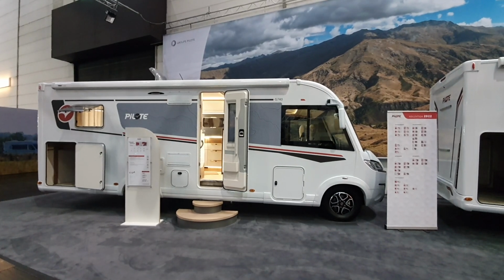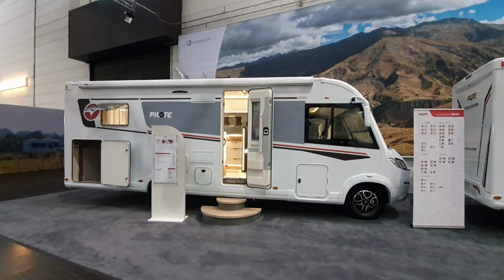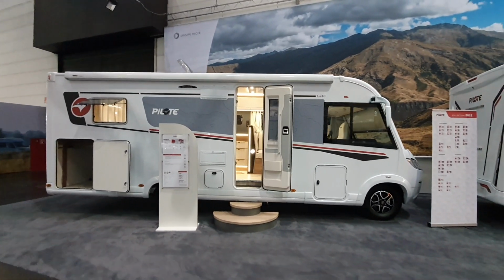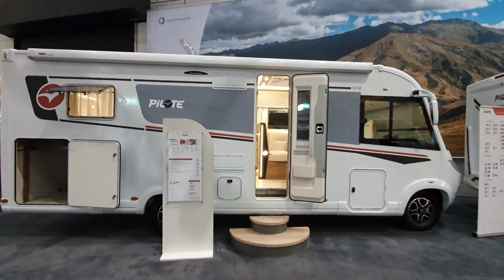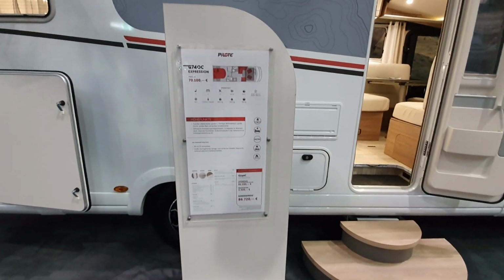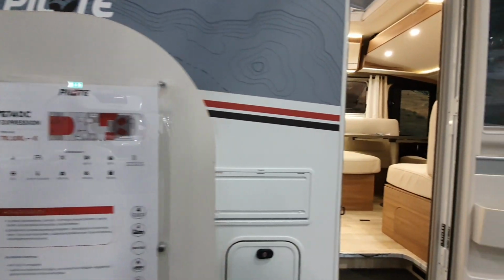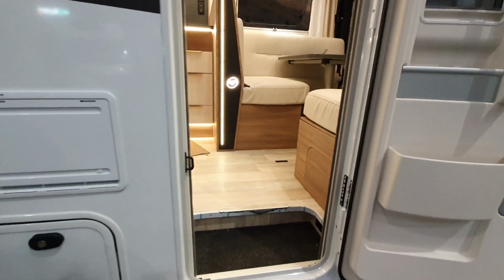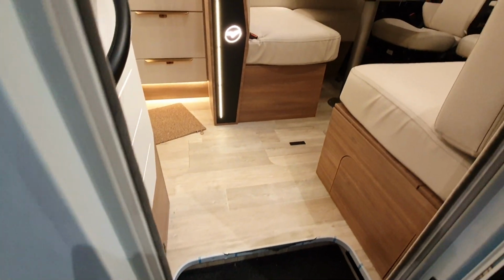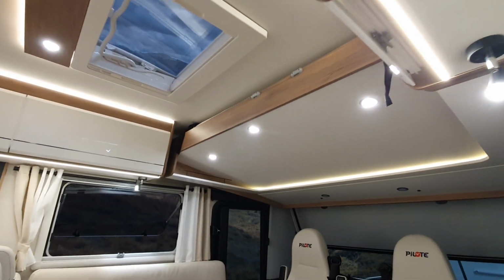This is the 2022 range of motorhomes from Pilote. This is the G740C Expression. Costs 86,720. 7.5 meter class van, 4 sitting places, 4 standing places, and it's got 2 meters of standing height up there.